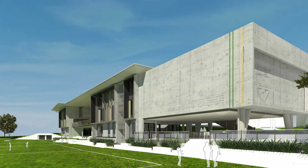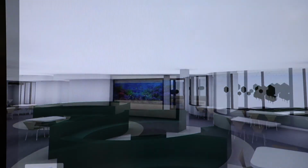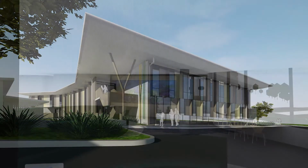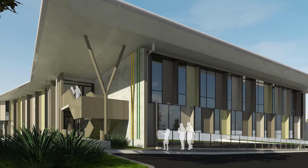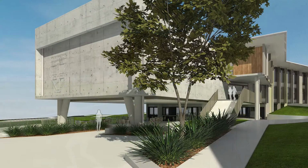The top floor will boast a Years 4-6 library with the tranquil sight of a specially designed fish tank and a dedicated academic research space for staff. In 2019, this educational showpiece will be open for staff, students, college families, and the wider Gold Coast community to enjoy.